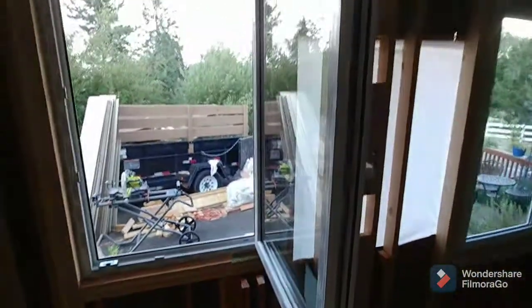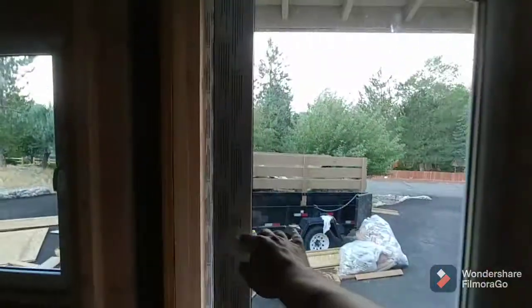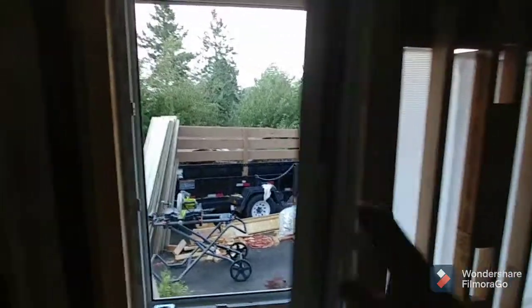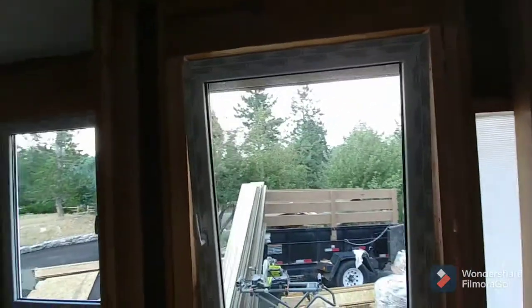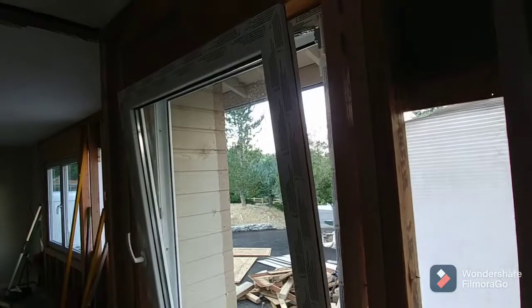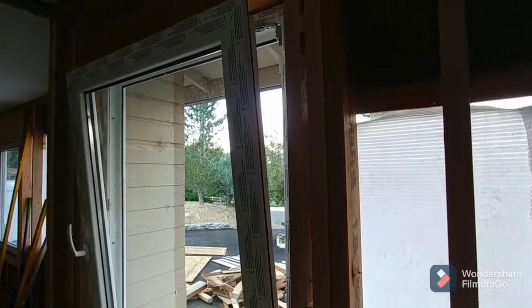Yeah, these are the European tilt and turn window. So this is the turn function. So you can open this entire window. There are going to be screens added from the outside. And then the other function is the tilt. So you turn the handle another 90 degrees, and then this window tilts in by, you tell me, 9 degrees, 10 degrees, something like that. So that's how they all function.